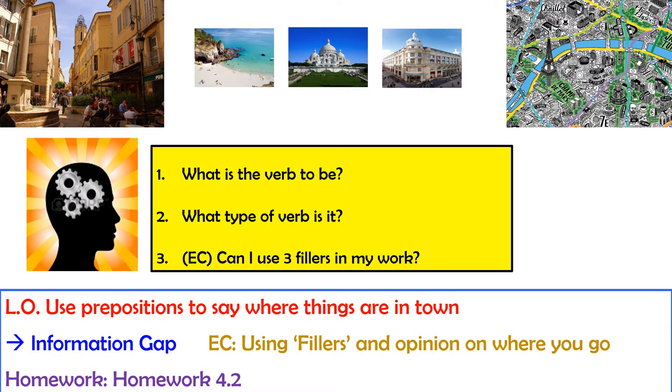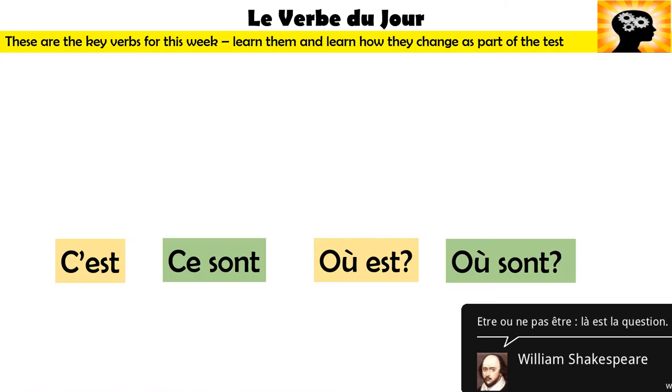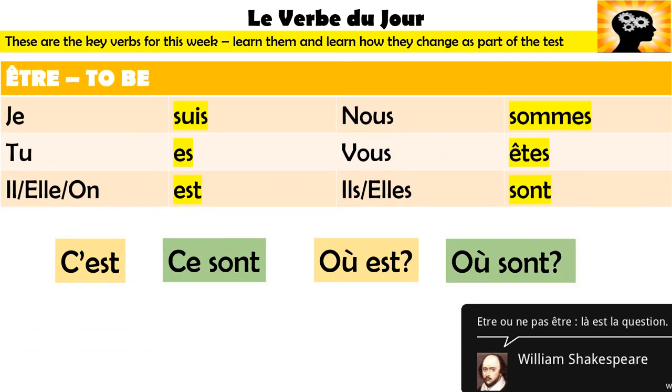Alors, mes petits, right, guys, 3 key things to look at today. We're going to be looking at a verb of the week, which is our verb to be. We're going to be talking about the type of verb it is, and we're also going to have a quick look at our extra challenge and fillers. Alors, mes petits. This is our verb of the week this week. We've seen it before. We've described ourselves. Je suis grand, beau et très intelligent, for example, describes me. This is our verb to be. And today we're using it in these key phrases.